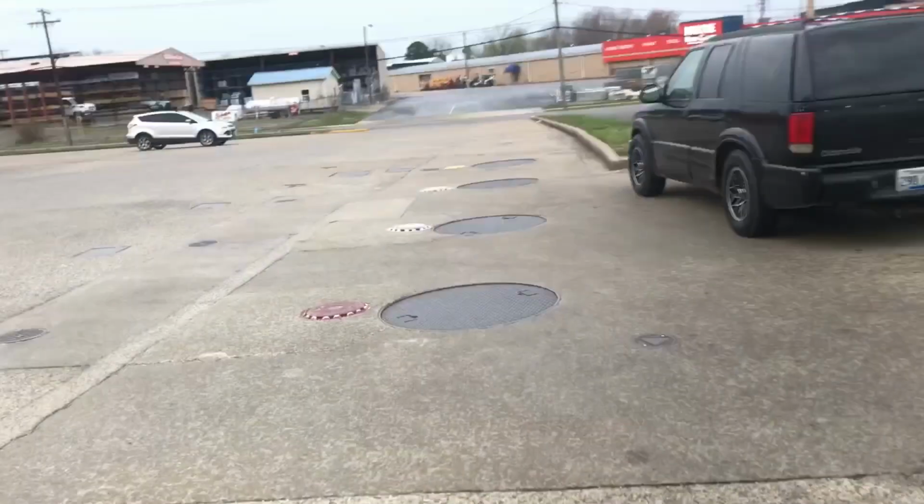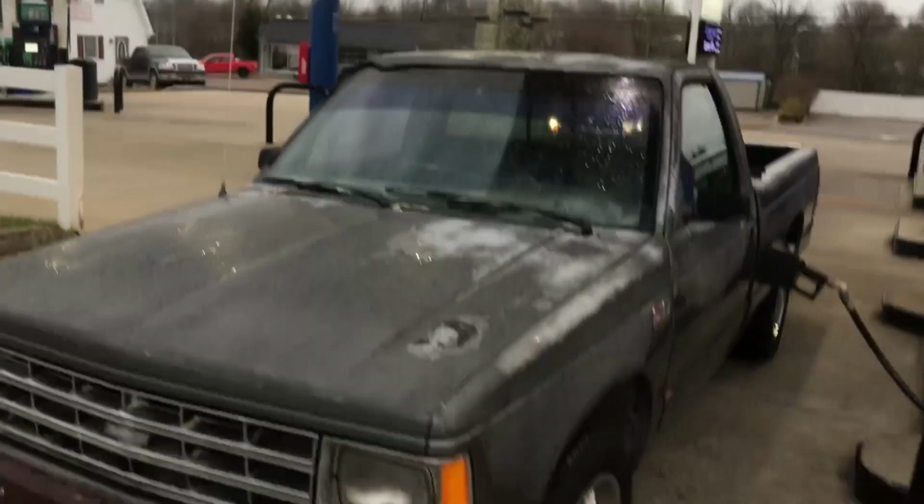Oh, it's just bringing back so many memories of life before the LS swap. It's crazy, but I can't wait to show you guys. It's raining and these windshield wipers suck. The wind is like 30 miles an hour right now, and I'm getting blown all over the road. Alright, finally made it to the gas station.